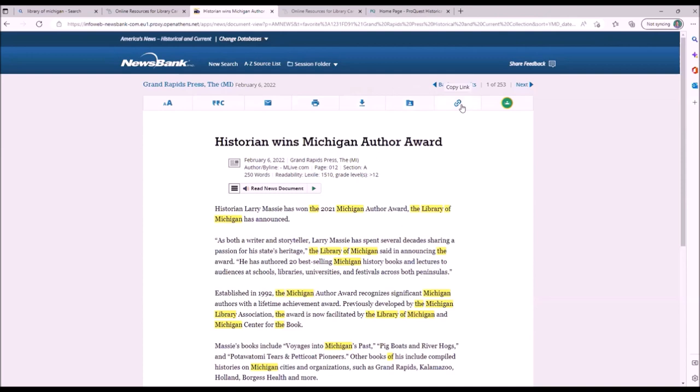So each database that you might use in that list of online resources might have these different options, maybe fewer, maybe more. They might be in the right-hand corner as they were in the Detroit Free Press, or at the top, or in other locations. So definitely keep in mind when you're using the different ones that you might have to hunt around.